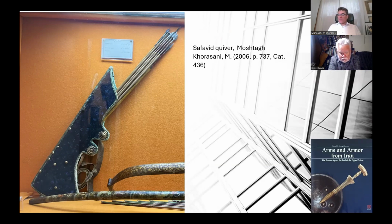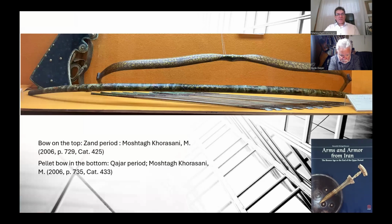Absolutely. Let us then move on, please, Bede. Okay. So we are going to the bow on the top, which is from the Zand period. It has documentation, and also the floral design of the Zand period, which looks very flowery and very vibrant. You can see it's catalog 425 in the book Arms from Iran.